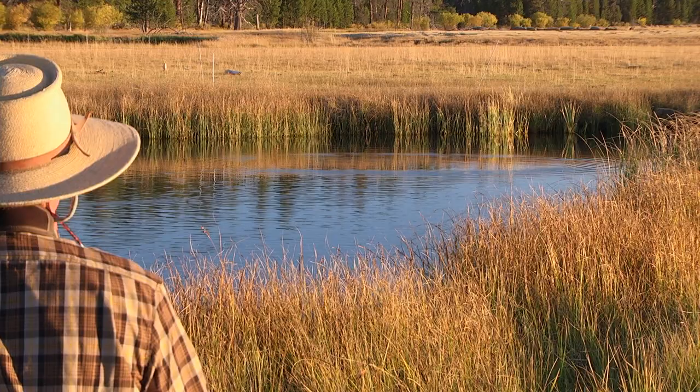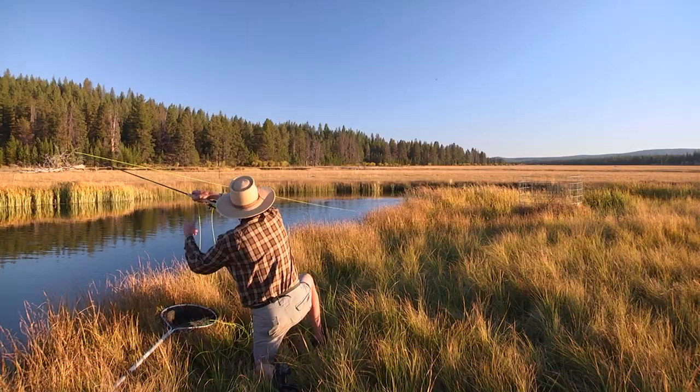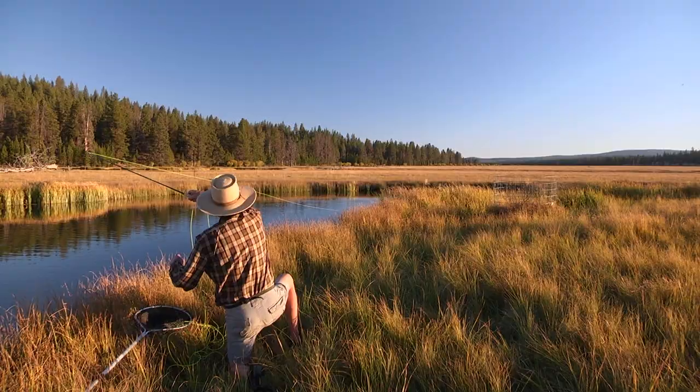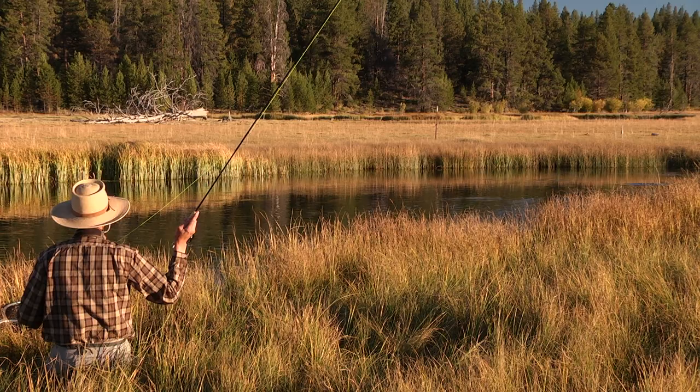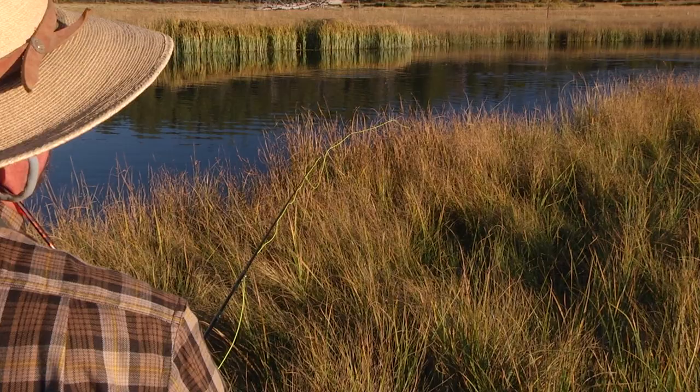I like to use 15-foot leaders down to 5X. A lot of people don't like fluorocarbon because it sinks. I love it for that reason. It sinks below that film. It's less visible, and I can sink my fly at the end of the drift real well with it.